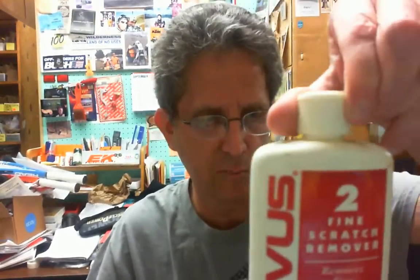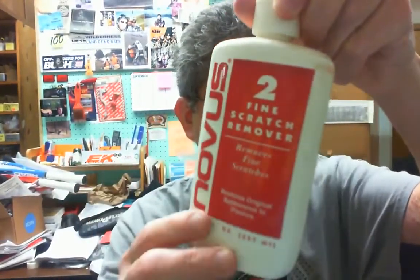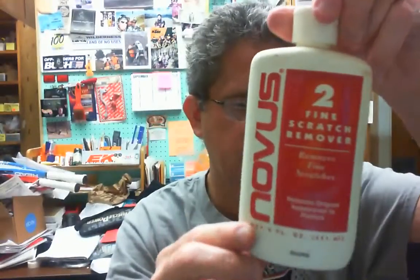Let's see what else I got. Found this for 25 cents, same place where I bought the case. And this is number 2. Novus makes a number 1, a number 2, and a number 3. For a long time, it used to be just 1 and 2. And 3 is for super fine scratches. I only paid 25 cents for that. It's actually like $5.75, but this stuff's probably, I'm guessing, 15 years old.